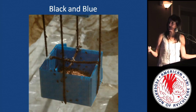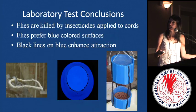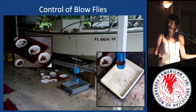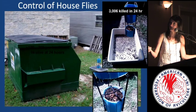So you can see how they made them. Since they prefer the blue color, they go, and this is just some pictures that they took. So here's their cat food. And they have their little trap that they made, and they just put a bucket underneath there to catch all the dead flies. And they have it near the dumpster. You can see it's right here.